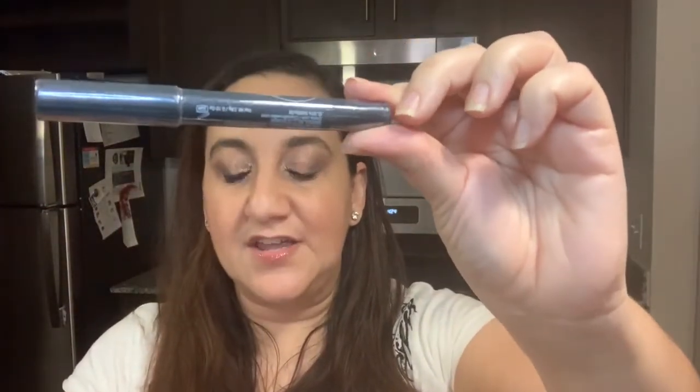So this is actually a lipstick pencil. This was in the color, and we'll talk about it more. This is in the color Naughty Nude Lip Pencil. So this is a nude lip pencil crayon. So this retail values for $20.